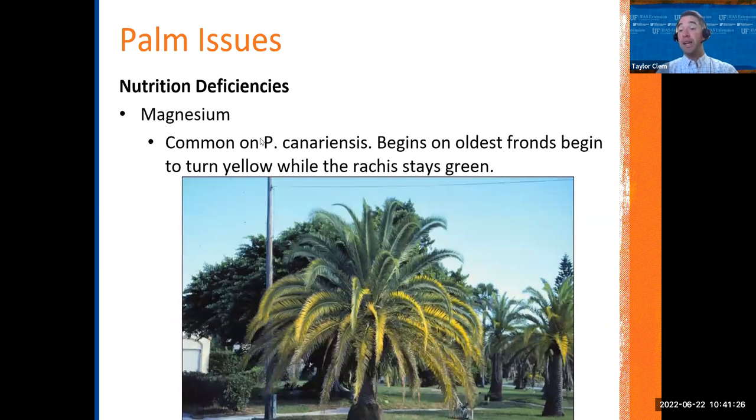All right, the next is magnesium deficiency. So this is, again, another deficiency that starts on the oldest fronds.